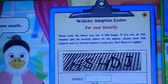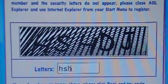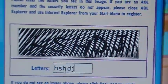Your security. Please type the secret letters you see here. What is that? H S H D J. I don't know. Congratulations. Oh, she's so cute.